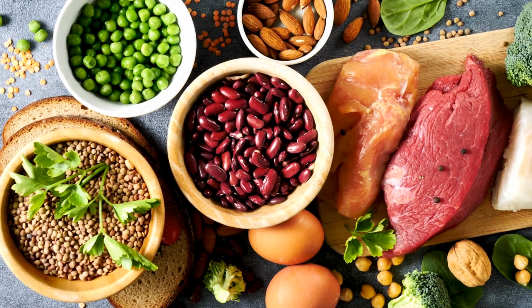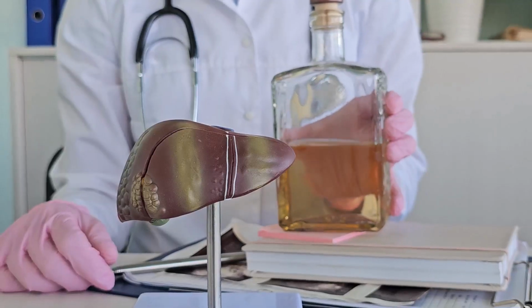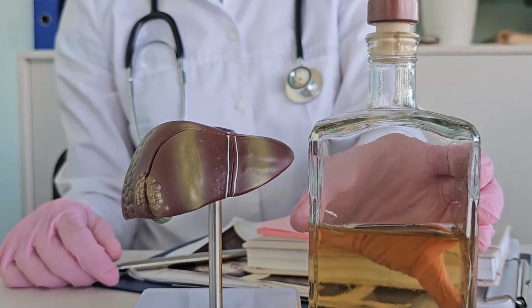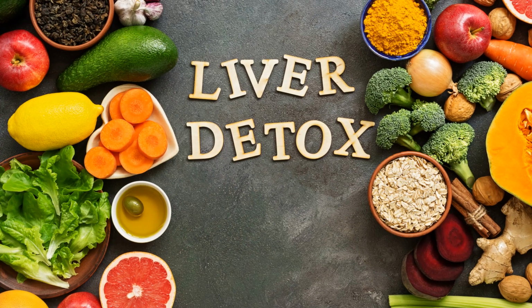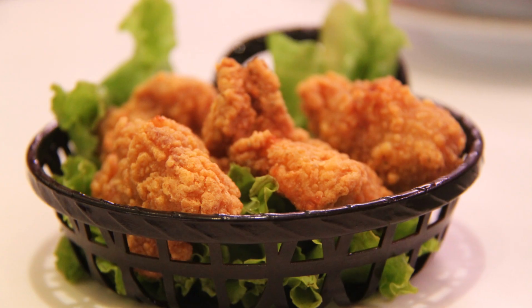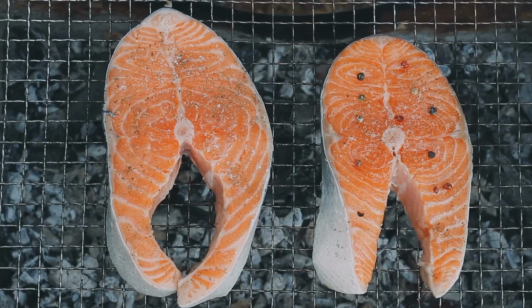Question number 4 is up next, and we're rounding out our macronutrient tour with protein. Protein is vital for repairing tissues, including liver cells. But the source of that protein matters a great deal for your liver's overall workload and health. Let's see what you know. Which protein source is most liver-friendly? Is it A, fried chicken, B, a processed deli meat sandwich, or C, grilled salmon? Take your minute to think this through.